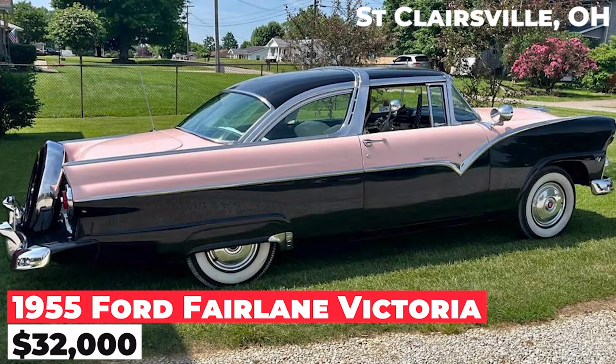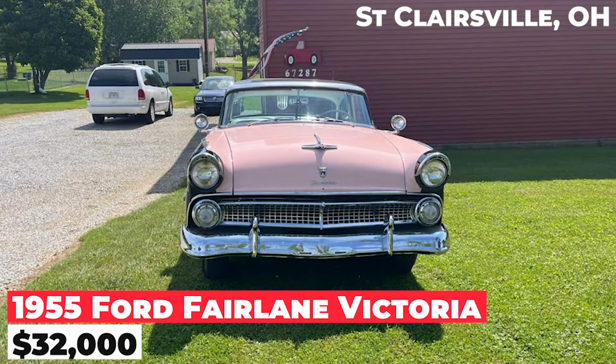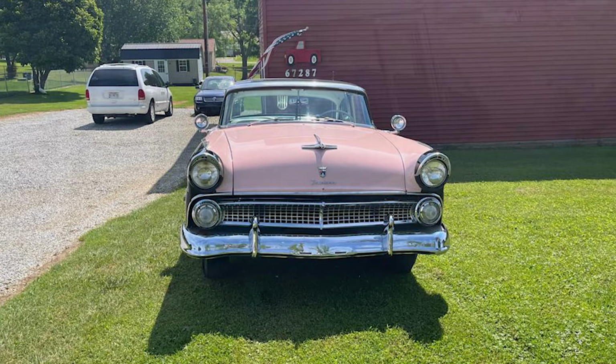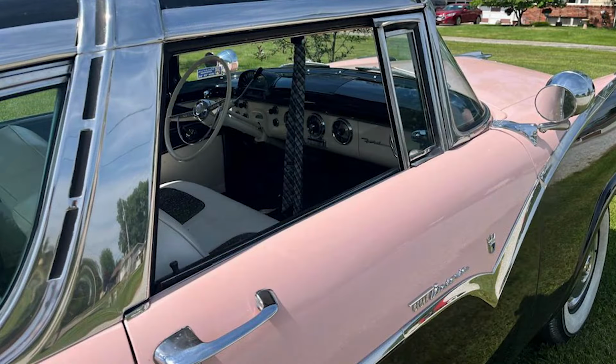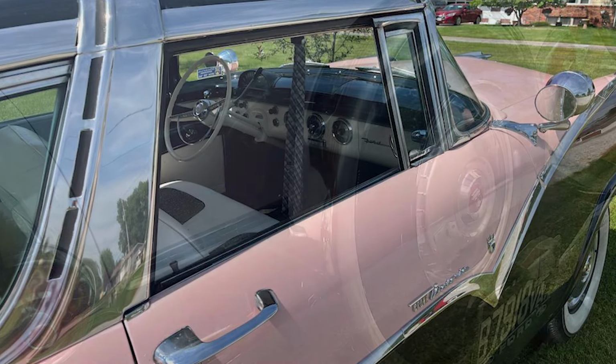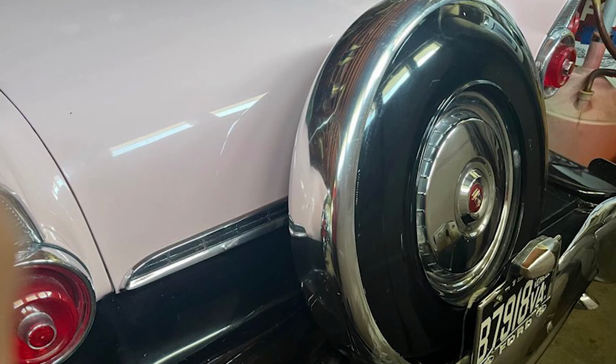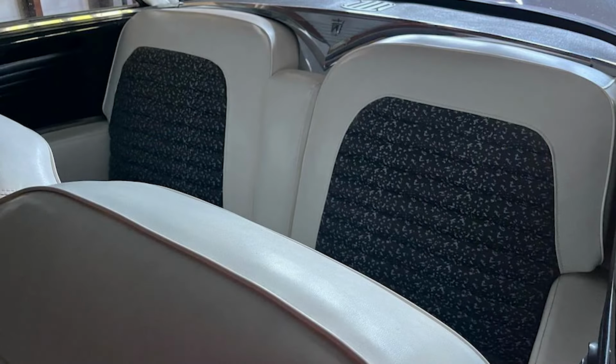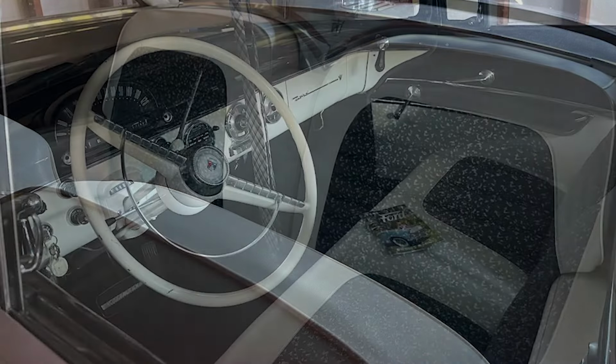For $32,000, the 1955 Ford Fairlane Victoria comes with a 312 engine with an automatic transmission and a 12-volt system. The exterior is tropical rose and black, while the interior is like new in black and white. It has wide white walls, Firestone tires, fender skirts, and door spotlights. This car runs well with no rust, a straight body, and all glass and windows in good condition.